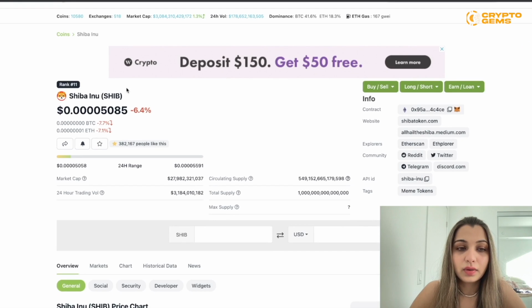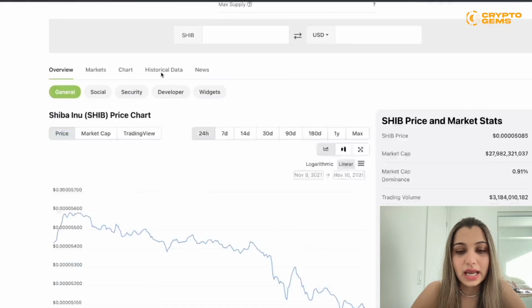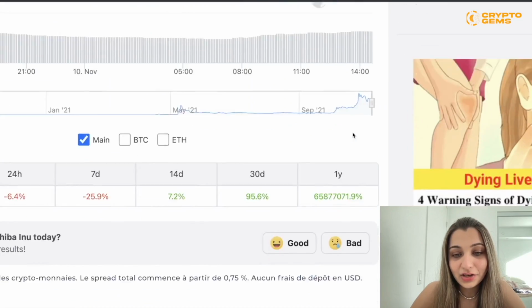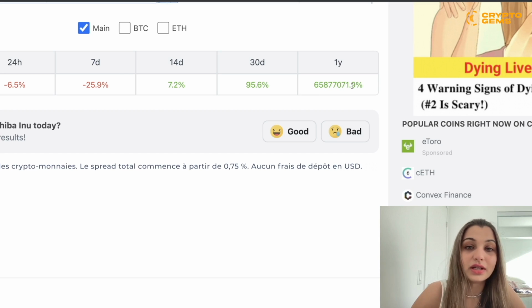And this is the CoinGecko listing of Shiba Inu. Currently it is priced at 0.5085, and over the past year the returns have been crazy. I mean, sometimes you kind of have to zoom out to take a look at how a coin has performed, and you're just blown away by its potential. So that's almost 6 million percent, which really blows my mind.